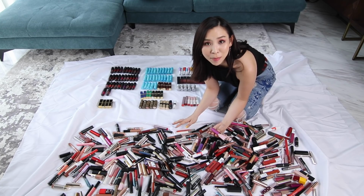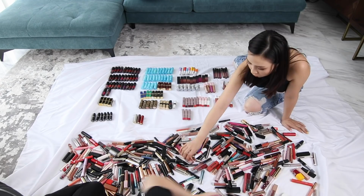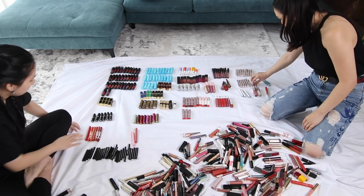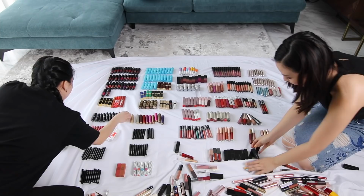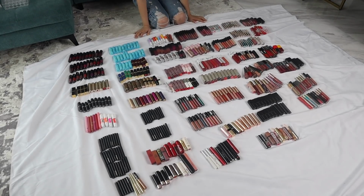I need backup. I need help. I'm gonna get my friend Zen to help me. So it took an hour for us to group all the lipsticks, and we grouped it into 10, and I counted that there's 51 bundles of these. I have 510 lipsticks all up.